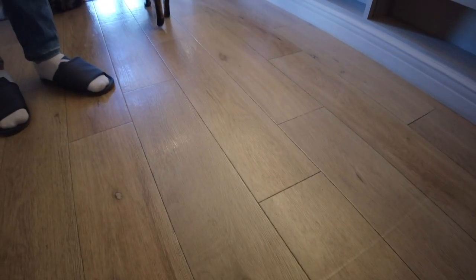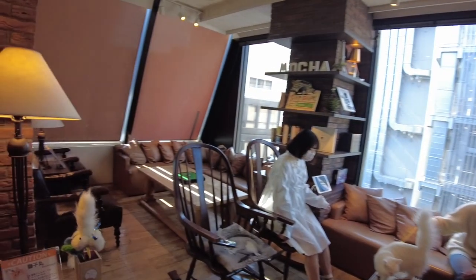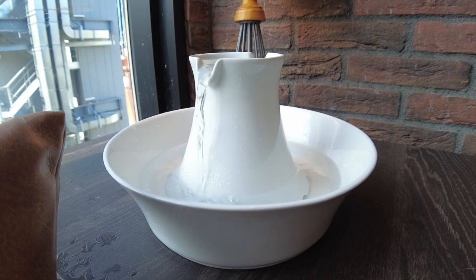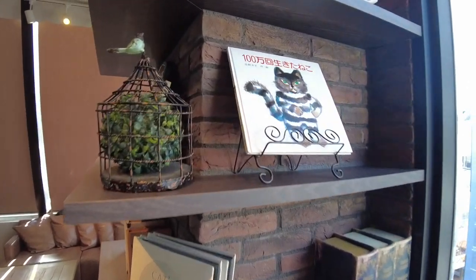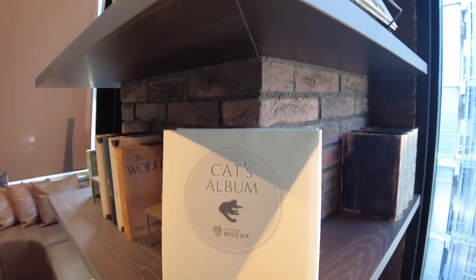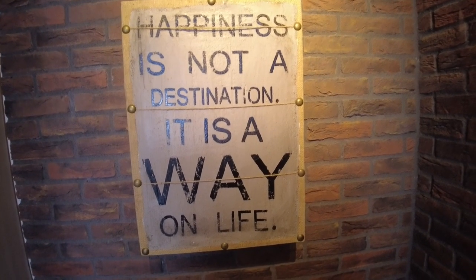Oh, bye. Cat Cafe Mocha is known for their very stylish cafes. The different locations have their own unique themes. The one I'm in Shibuya has a very vintage feel. It's decorated with a lot of cat-themed items and some really cool posters. Happiness is not a destination. It is a way of life. Do you agree with that, folks?